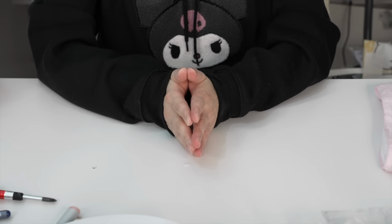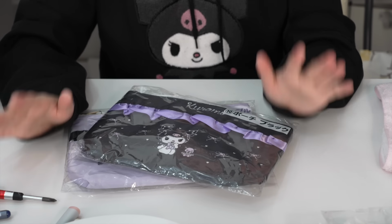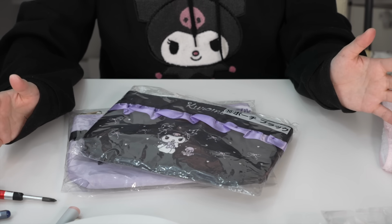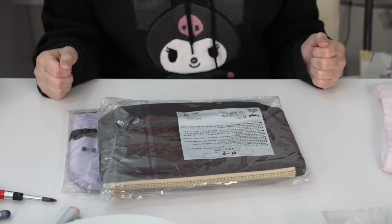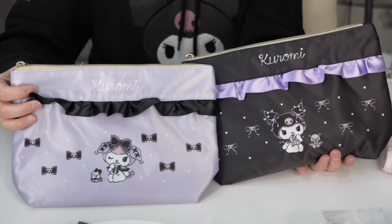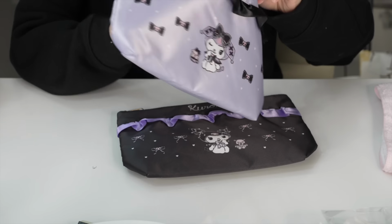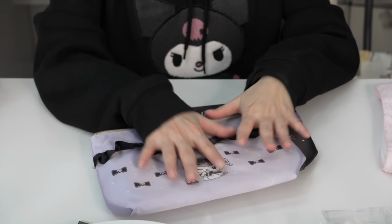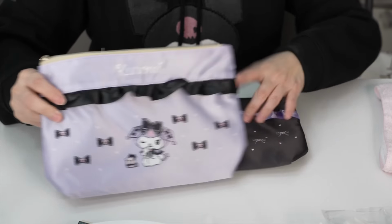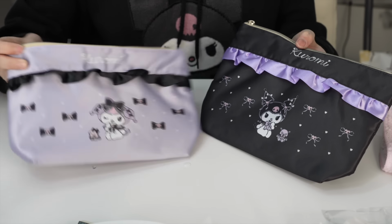And next up, the lotteries. So for the Kurumi challenge, I got two pouches in different color. I'm kind of upset, but at least they're not exactly the same. So here's the two pouches. And I mean, it's a really nice pouch. It has a pocket inside. It's a very nice size. So yeah, which design do you guys like more? I think I like this one more.